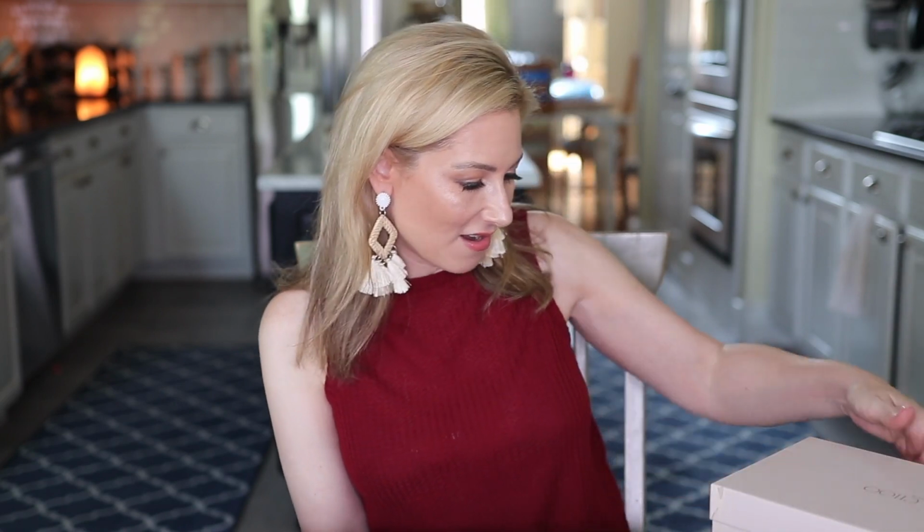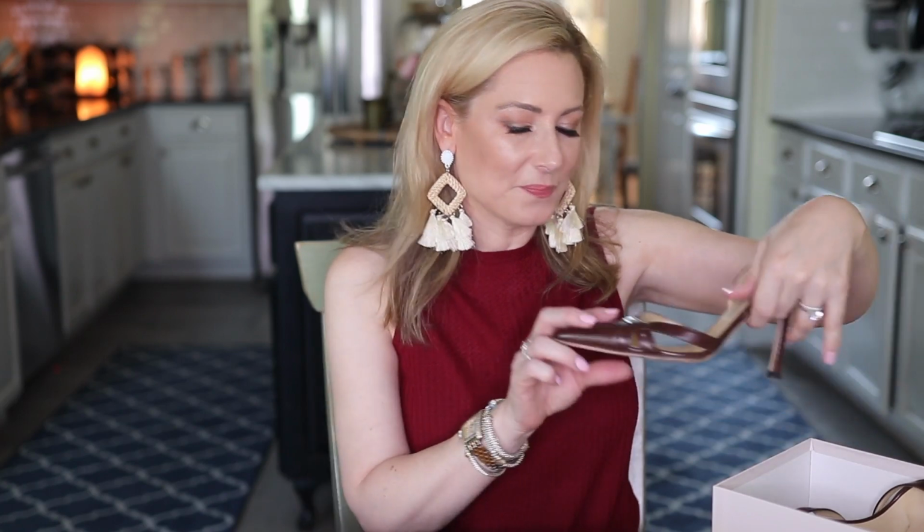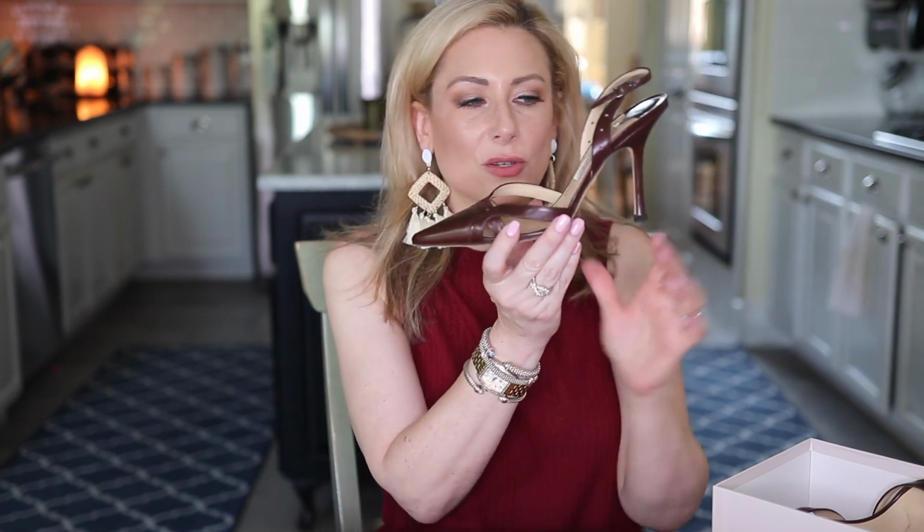So these are, I think they're called the Egans. I don't even know. First of all, what was I thinking? Like, who wears brown shoes? I don't know that I've ever seen someone walk around in a shoe this color. It's a pretty shoe. It has the sling back, and generally, sling backs are not the most comfortable for me. It's a nice pointy toe, which I love.